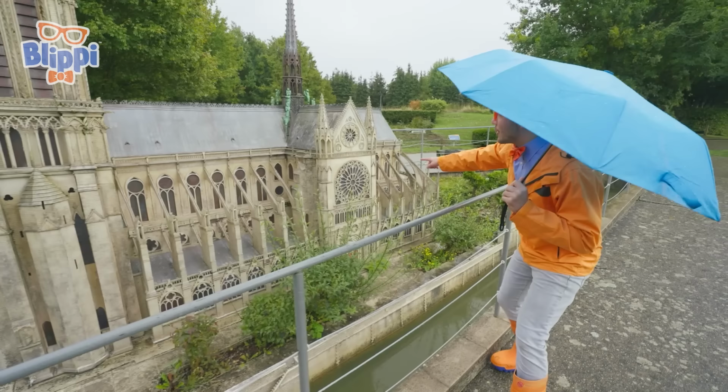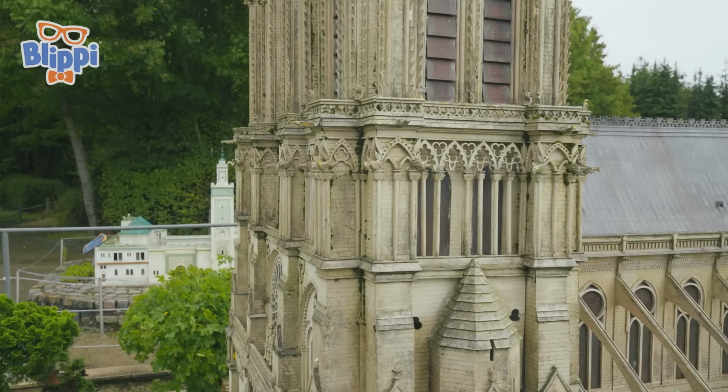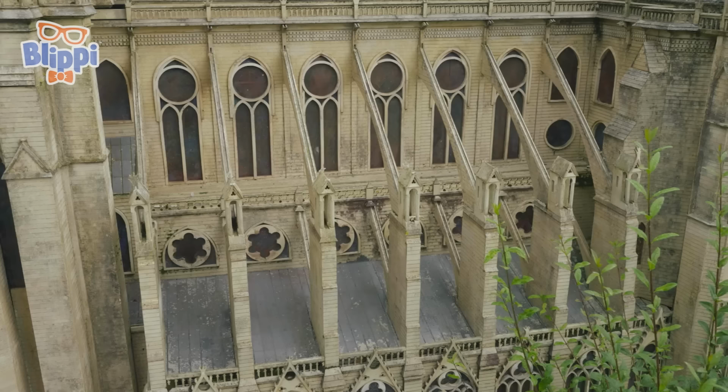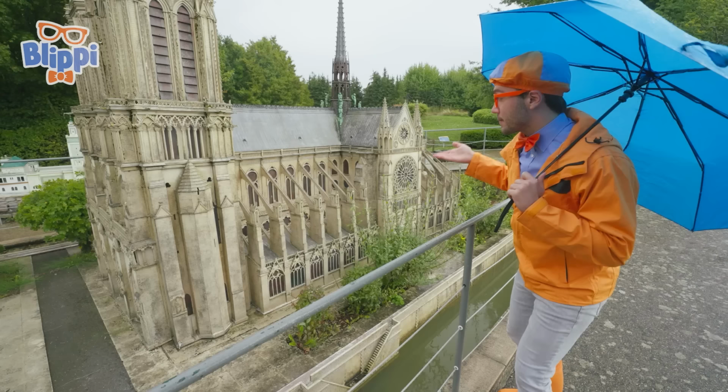Yeah, and it's so big. Well, this miniature is kind of big. Yeah, do you see? Look, there are different windows, different archways and shapes all over it. Whoa, do you see these right here? There's all these lines going up against the building. That's called a buttress. Helps to make the walls really strong.